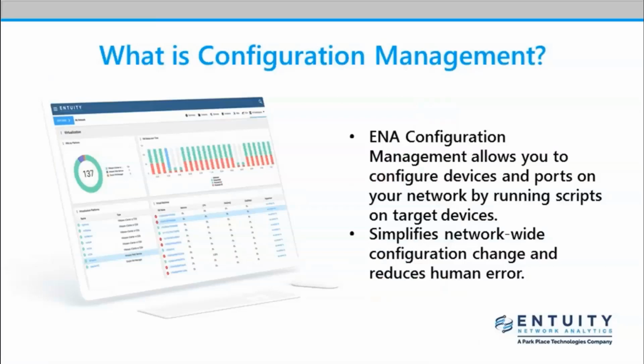Just a quick definition of what configuration management is. It allows you basically to configure devices and ports on your network by running scripts on target devices. Configuration management allows you to script common tasks that you would normally perform manually via the command line interface of the network device. It simplifies network configuration change, and it also helps to reduce human error.